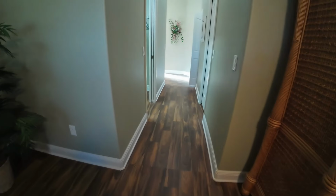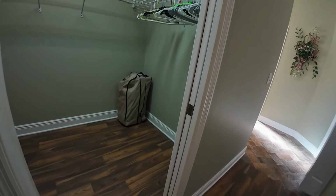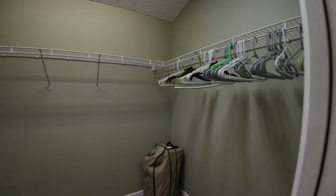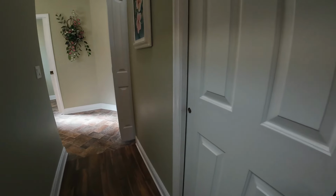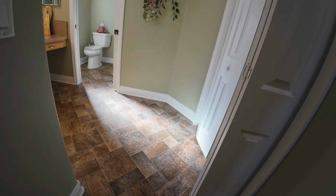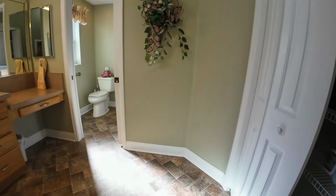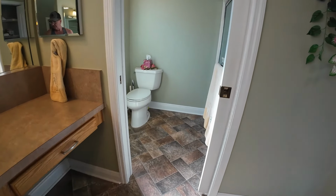I will walk into the primary bathroom. Very long hallway with 2 walk-in closets. The first walk-in closet to the left has a sliding pocket door. Very high ceilings. That door is locked. I will walk into the bathroom area. It has the vinyl floors. There is your linen closet, bifold doors. It has a separate commode space with a sliding pocket door.